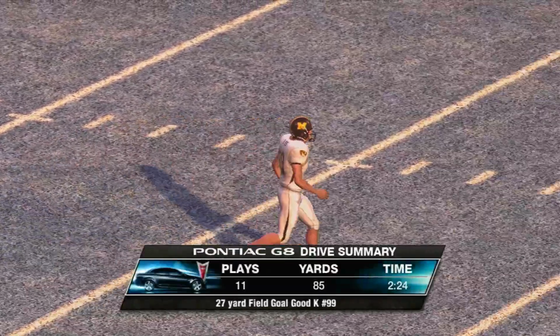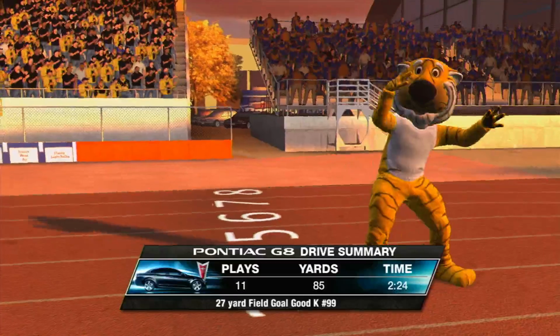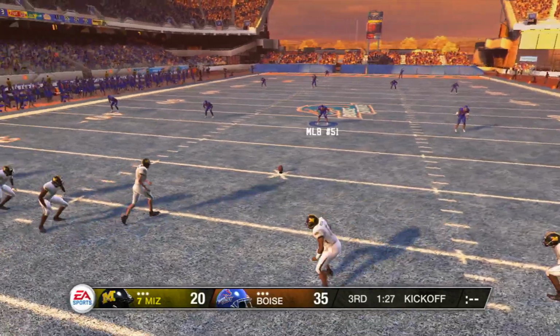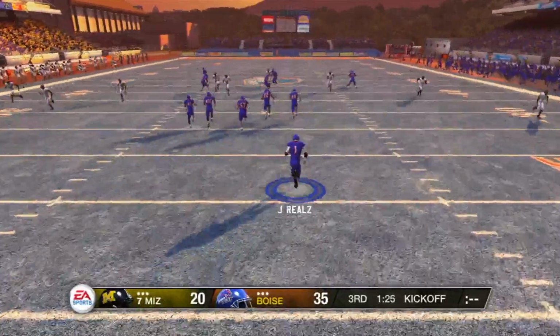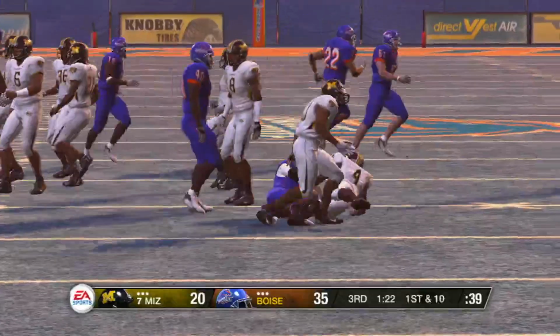That score leads us to our Pontiac drive summary. They line up to kick this one away. He kicks it. He'll return it from the six. He makes it to the 28-yard line.